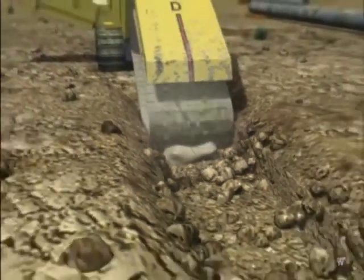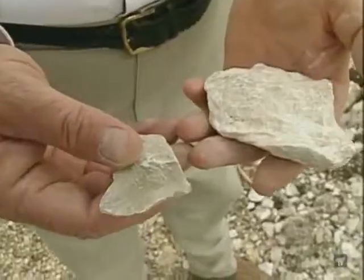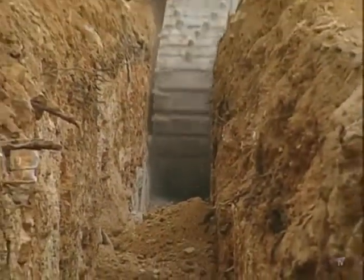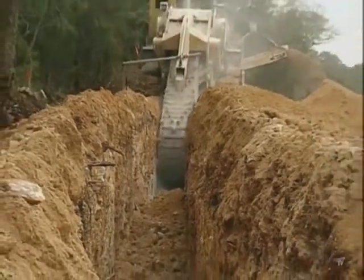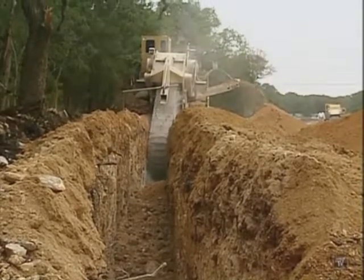Ideally, it also results in large, consistent chips, which can then be used as trench lining material. This is the typical size of smaller trenchers. These are the chips that we want to get because this means production. Precision is also key in controlling the chain trencher's path. Without it, such a powerful machine operating in often sensitive underground environments could lead to disaster.